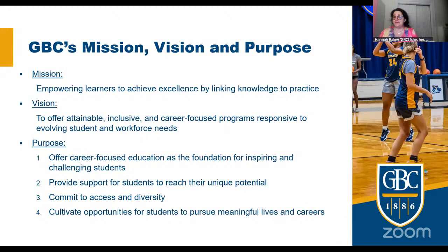I want to take just a minute to draw your attention to our mission, vision, and purpose. The reason I want to take some time here is because none of the programs at Goldey-Beacom require CPT. It's not a requirement for any program. However, if you look at our mission, our vision, our purpose, they're all very linked to career readiness and for our curriculum to be preparing career-focused graduates.